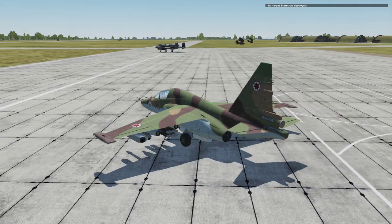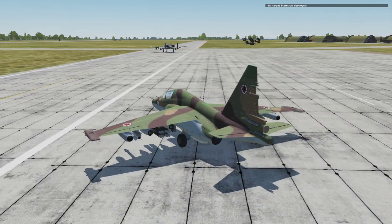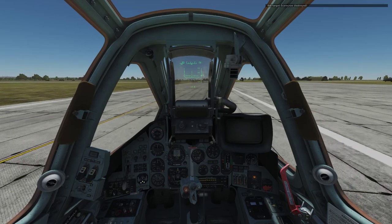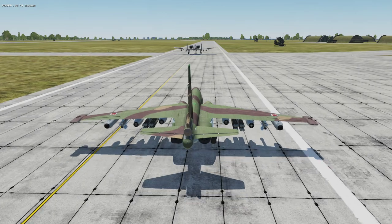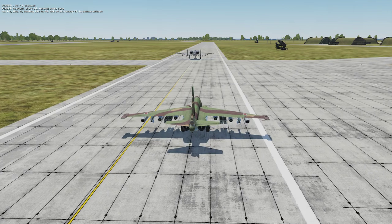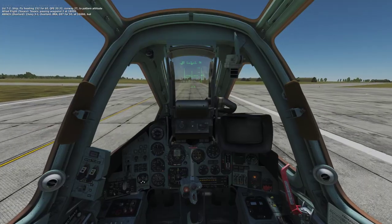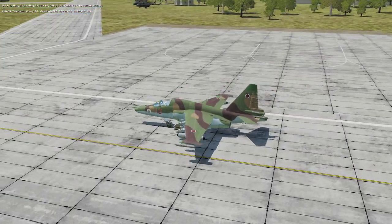Now, the SU-25 may need a bit of an introduction. Airplane geeks will know it, mostly because it is usually described as the counterpart of the plane I have right in front of me, namely the A-10. However, the SU-25 has a few differences compared to the A-10. One of them is that the SU-25 is more of a general ground attack aircraft and was not specifically designed with close air support in mind. So, like the A-10, it excels in the role.